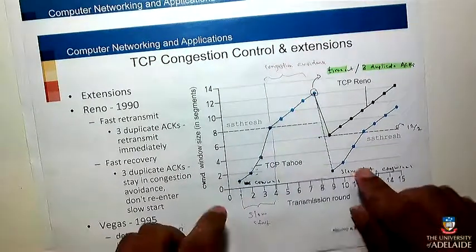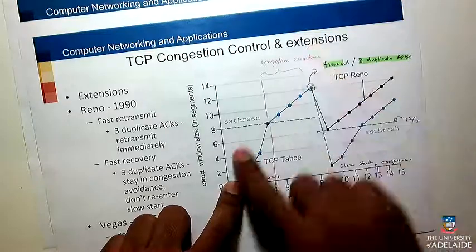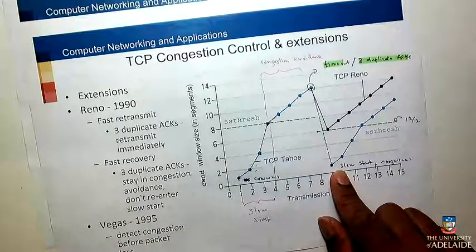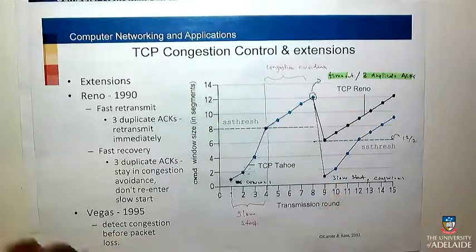Cool. So is that clear how Tahoe is behaving in this case? Any other questions? No? Okay.